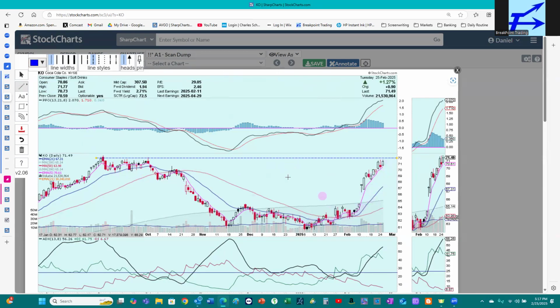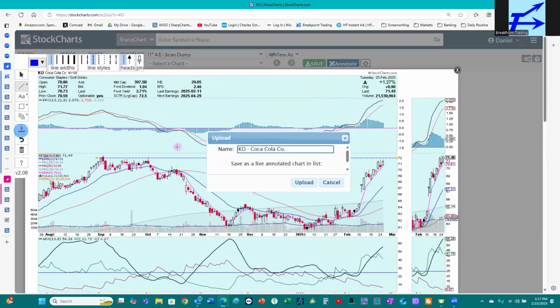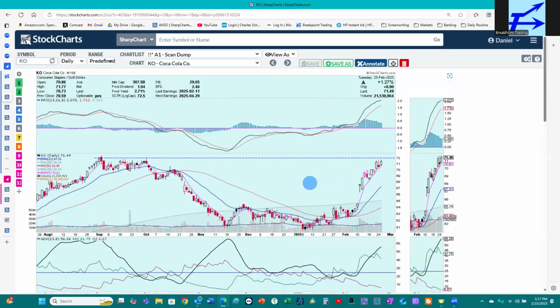But yes, Coca-Cola, which is part of consumer staples, we'll look at the sectors in a minute. Consumer staples has been one that's outperforming. It is a defensive sector, and Coca-Cola is one of the main stocks in that sector. So yes, absolutely, Coca-Cola is bucking the trend of the rest of the market. It probably will stall a little bit right here. So watch out for that, but it might be an opportunity to get in.